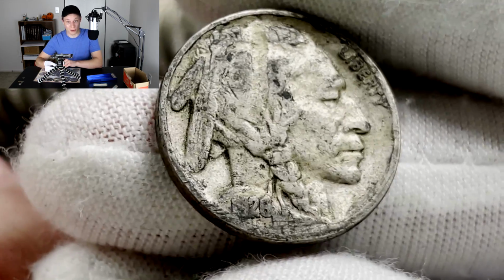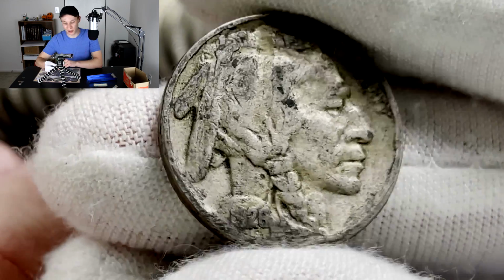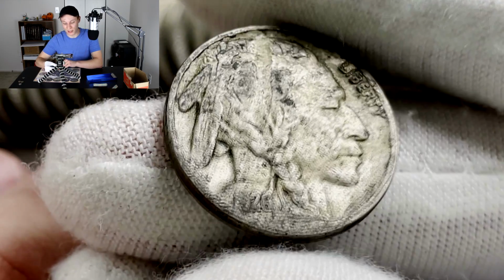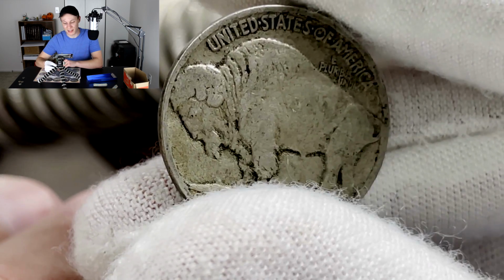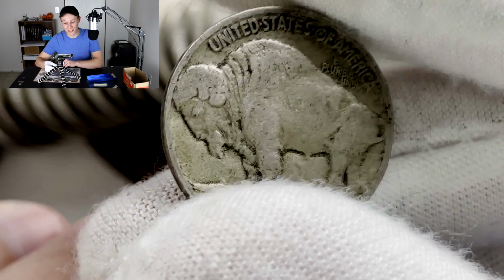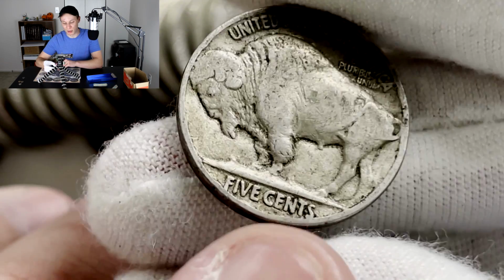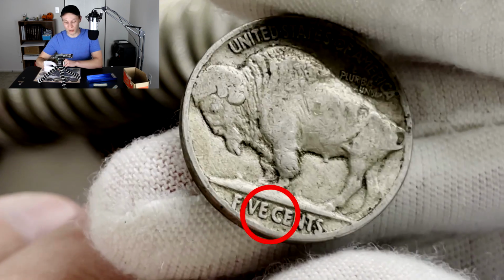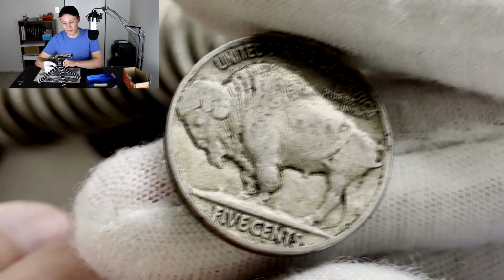And like I told you guys earlier, the pre-1938 nickels are actually Buffalo nickels, so we're going to flip over to the reverse here to take a look at that Buffalo and see what we get for a mint mark. Guys, are you ready to see this? There's the Buffalo. 3, 2, 1. Unfortunately, we do not have a mint mark. If we did, it would be down there between the E and C on 5 cents. So that means that this is a 1926 Philadelphia.